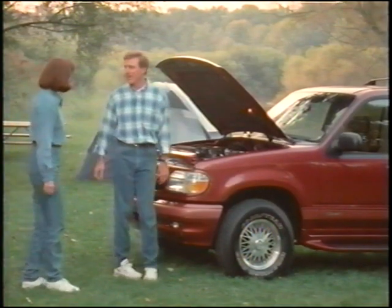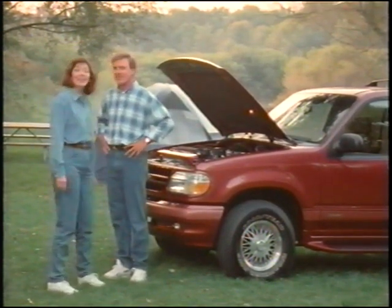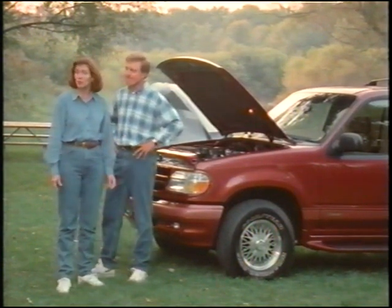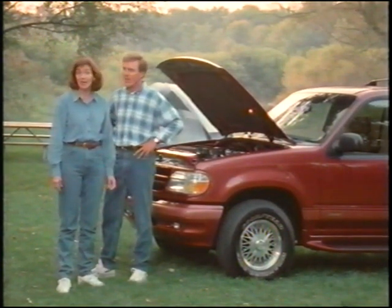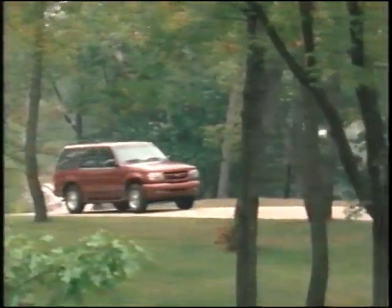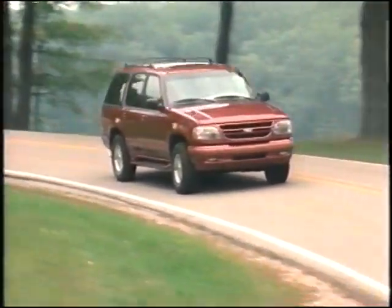You know, another nice feature that's been designed into the Explorer to make life easier is the battery saver. If you happen to leave your interior lights on with the engine off, the battery saver will shut down any power going into the interior lighting system after 40 minutes, which helps preserve battery life. However, if any door is ajar while you are driving your vehicle, the interior lights will remain on.